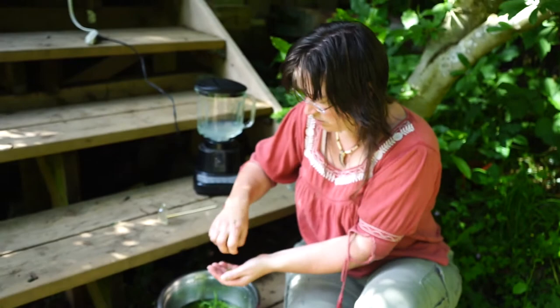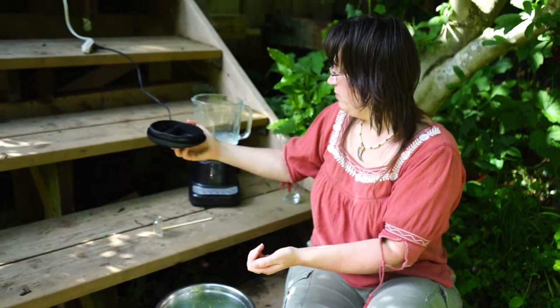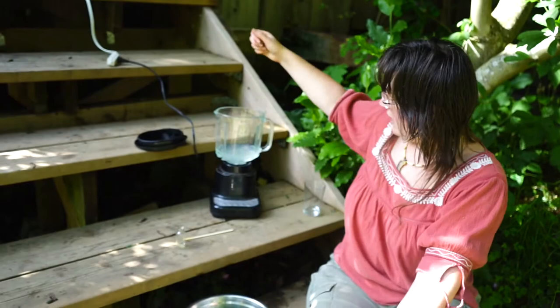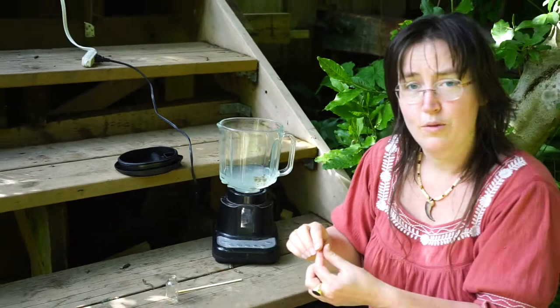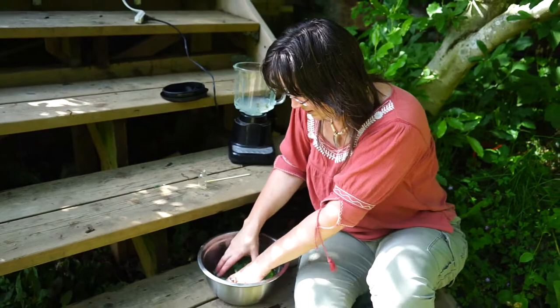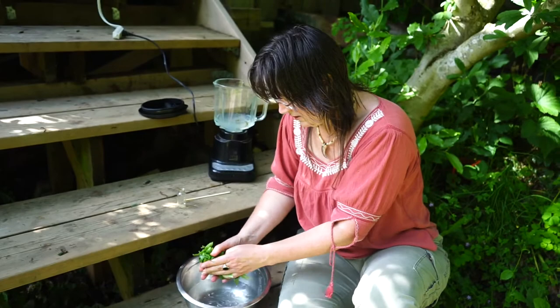So in my trusty old, slightly broken but perfectly functional blender, I have just plain water, and we're on a shallow well, so we don't have chlorine or anything. This is a great pure water, and a little bit of lemon juice because I like that. Some people put honey in here. I do that for my kids. It makes it taste like lemonade. And if you want your kids to eat a green smoothie, that's the best way, in my opinion, because it's delicious. So there's that.